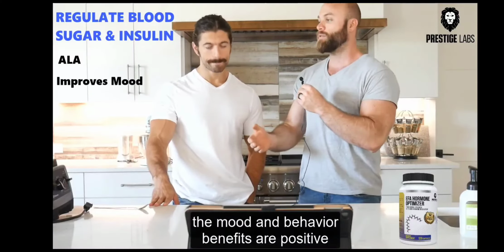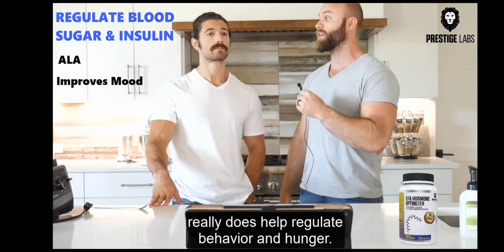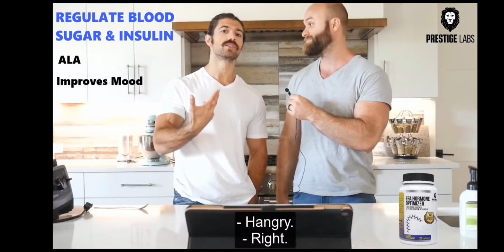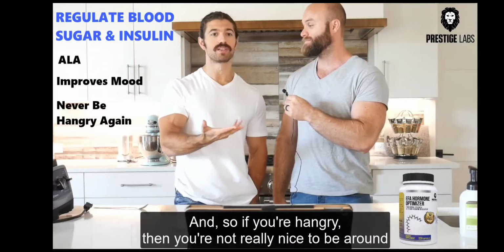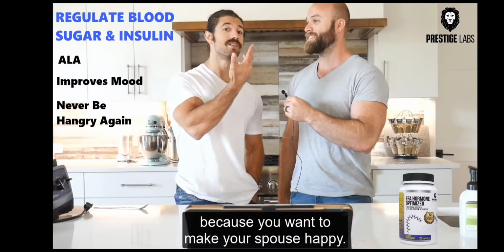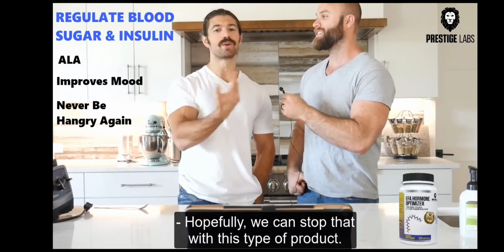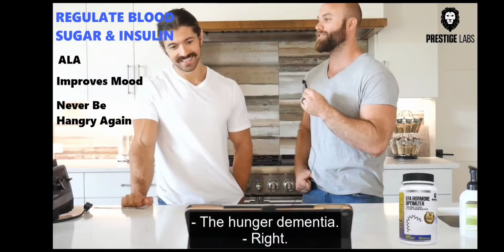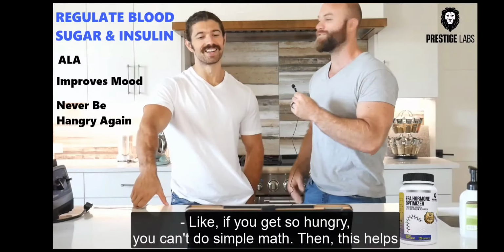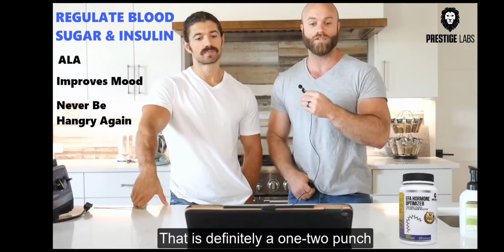The mood and behavior benefits are positive because regulated glucose, especially in the brain, really does help regulate behavior and hunger. Have you ever heard of the term being hangry? Hangry. Right. And so if you were hangry, then you're not really nice to be around, and then your spouse says they don't want to see you diet anymore, and then you stop dieting because you want to make your spouse happy, but then when your spouse is happy, then you're sad. So hopefully we can stop that with this type of hunger dementia. Right. Like if you get so hungry you can't do simple math, then this helps regulate a lot of that stuff. And that is definitely a one-two punch.